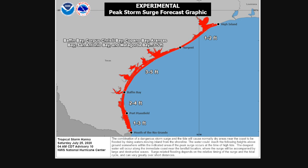If you know anybody in these areas, tell them to evacuate. Evacuate right now. This will cover a lot of inland areas. You guys won't even be able to drive once the storm surge gets over 2 feet. You will not be able to drive if you have already 2 feet of water. We're already seeing extremely heavy rain right now, so time is ticking right now for you to evacuate.